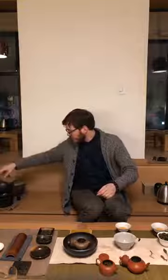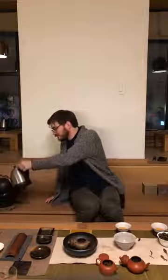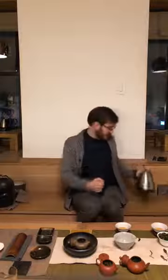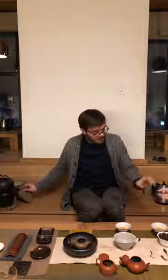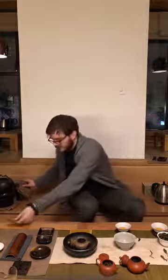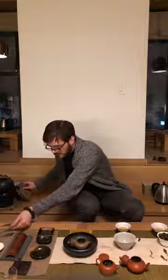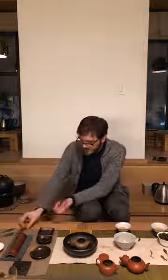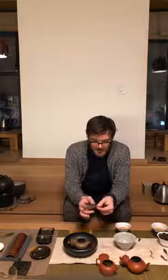This is all about oolong, but we're jumping into green tea. Big, big leaves, Taiping Houkui. This is all about oolong, folks. We're talking about green tea, but just to show a really, really dramatic tea shaping.